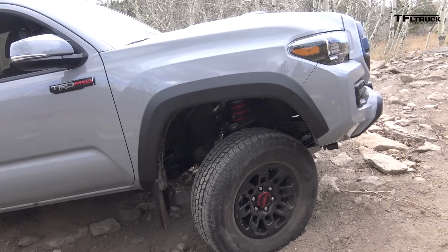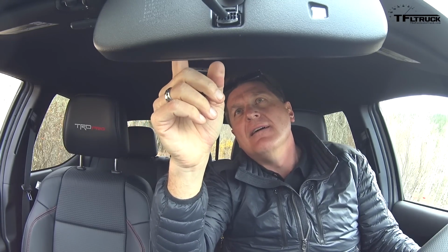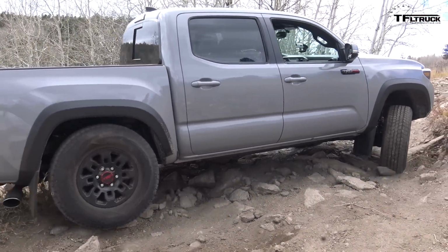Maybe even let the traction system work to get you up this, okay? All right, let me try the traction again. Okay, crawl is engaged. All right, let the truck do it. Yeah, that was it, Nathan.